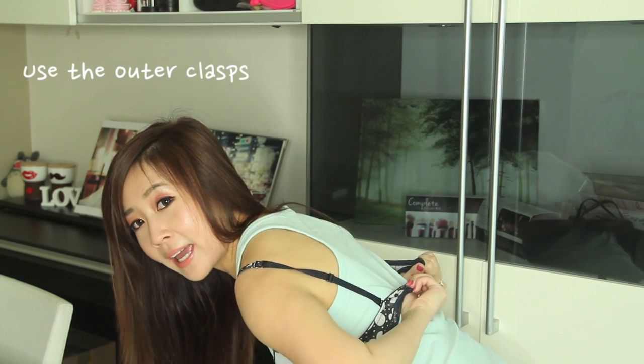Anyways, so when you're using the clasps, technically you should work from the outermost one, okay? So if you have to use the inner clasps, then the bra size, the bra isn't correct for you, okay? Because your bra will eventually stretch and loosen through time, and that's when you start to work your way in.